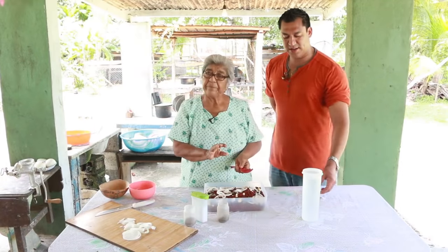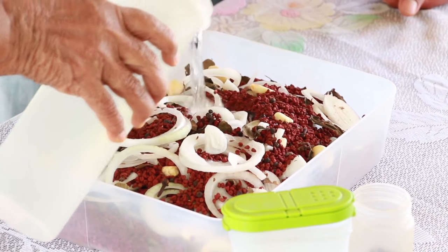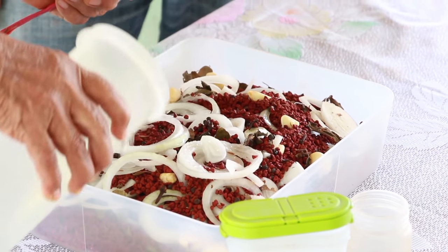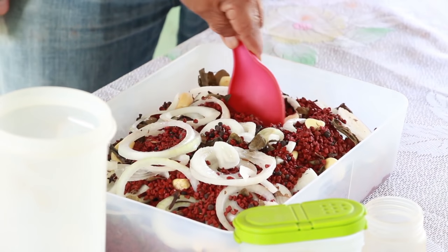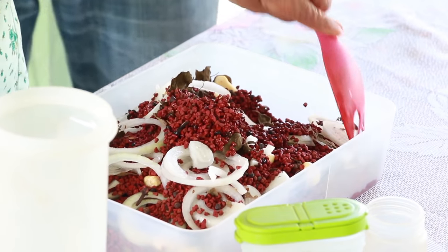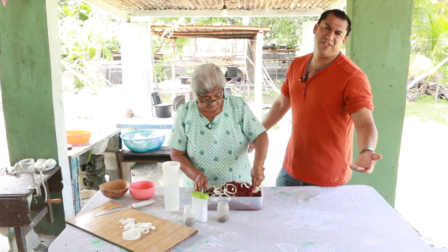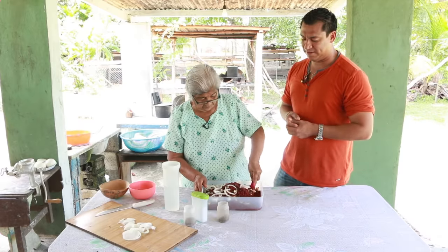Yes. Okay, now we're going to add vinegar. Sometimes it's optional to put vinegar, but vinegar will be more as a preservative. So, you know, everyone, family living in the United States, they want recado. So if you were to send this to your daughter or someone in the States or abroad or anywhere, you need to put the vinegar for acid as a preservative.